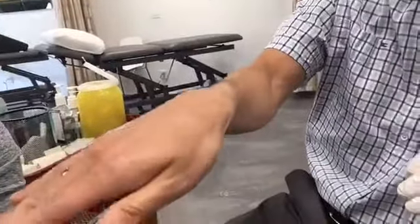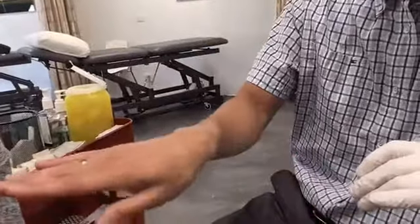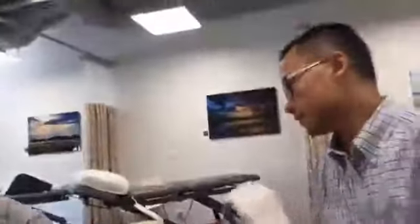Okay, and as you can see, the needles are so tiny and so small that if you can see where the vein is, if you avoid the vein, you can actually put a needle into the muscle, and you have no bleed. Well, that's always really good.